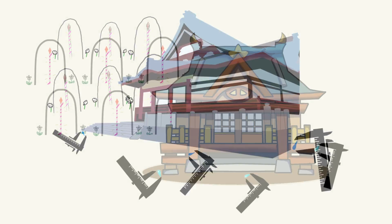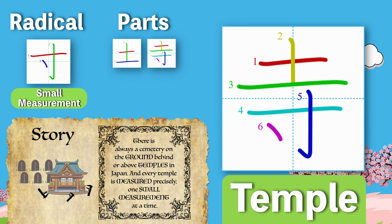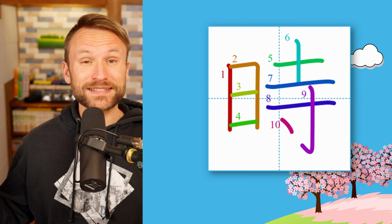For our story, we'll say there is always a cemetery on the ground behind or above temples in Japan, and every temple is measured precisely, one small measurement at a time. Remember, the kanji for dirt, to me at least, looks like a gravestone, which is why we keep using that in stories.